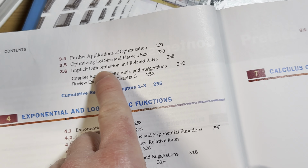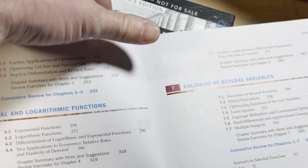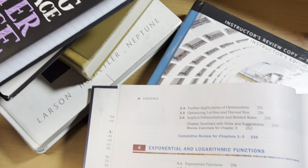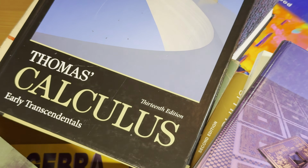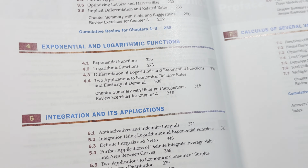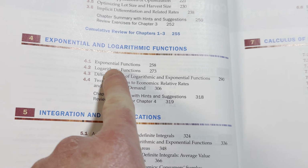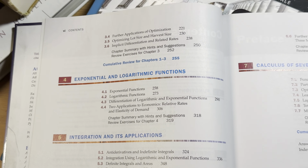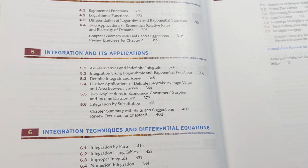And then implicit differentiation and related rates, you do see that in Calc 1. The related rates problems in this book are very easy compared to the ones in a modern book, like, I have one here, Thomas Calculus. A book like Thomas Calculus will have harder problems than this book in the related rates sections, just for comparison, since I have it here. This is a really easy chapter, super easy. Like, the questions are like, compute e to the second power, very simple. Wait till you see the exercises in this book and you'll be like, whoa.